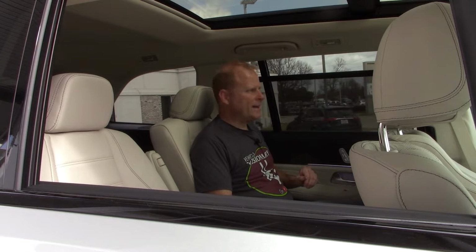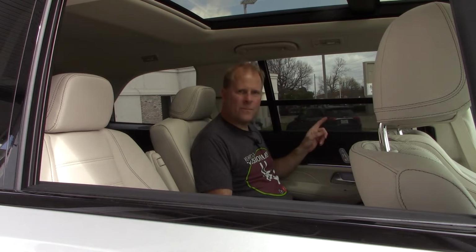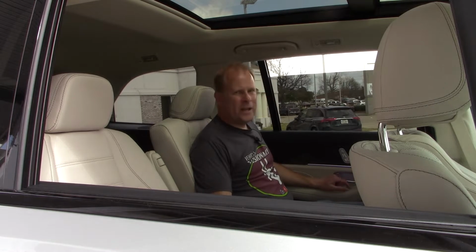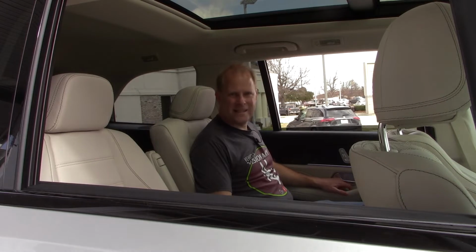I'm going to lower that back down, which, by the way, you have to lower that shade back down before you can actually lower the window itself, as you can see.